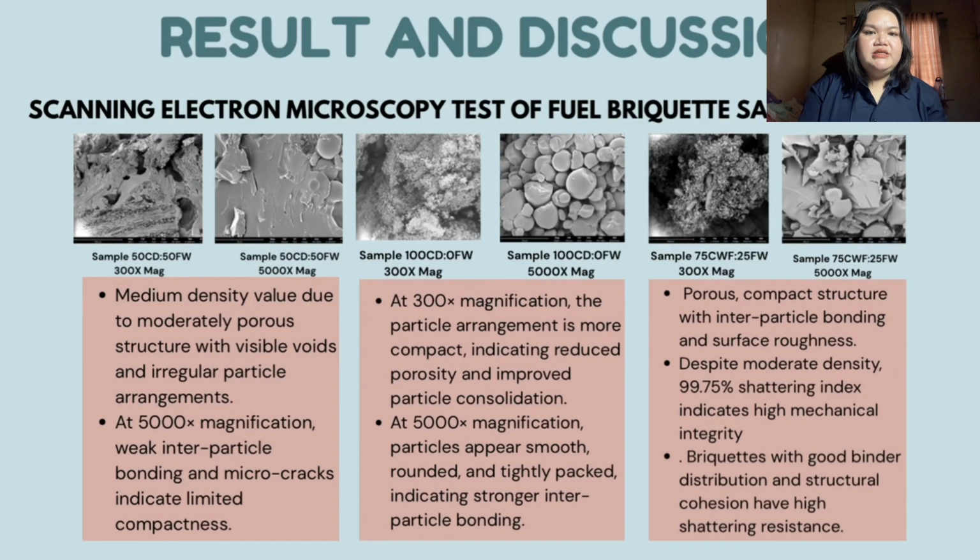This is the result for the SEM test. This test is proof of the shattering index of briquettes. For example, the ratio 50 of charcoal dust and 50 of food waste has a medium density value due to a moderately porous structure with visible voids and irregular particle arrangements. At 5000 times magnification, weak interparticle bonding and microcracks indicate limited compactness.